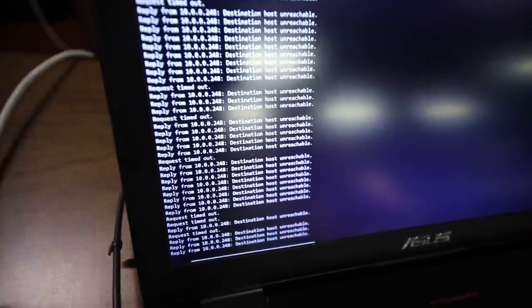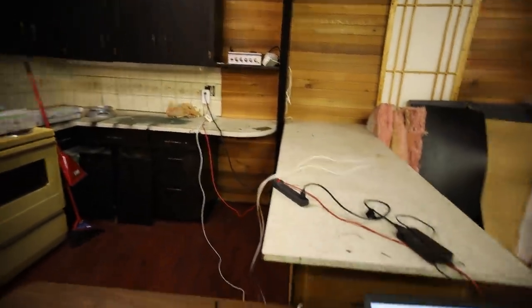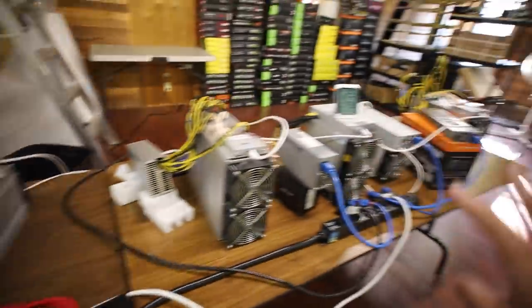All right, just for some of you that may not know how I get internet in the barn right now, it's through power line adapters that are going through about, I think, a couple hundred feet. And it was going good for a while, but up until about a couple days ago, I've been having intermittent issues of getting internet on my ASICs. I have about 7 ASICs in here right now.